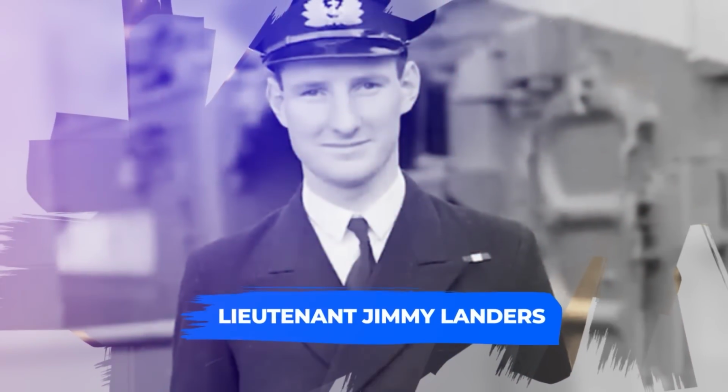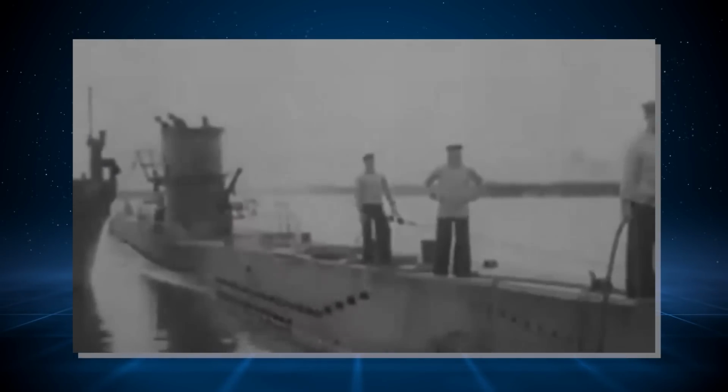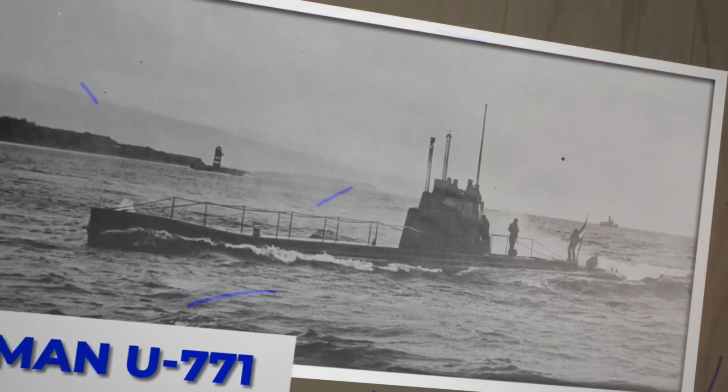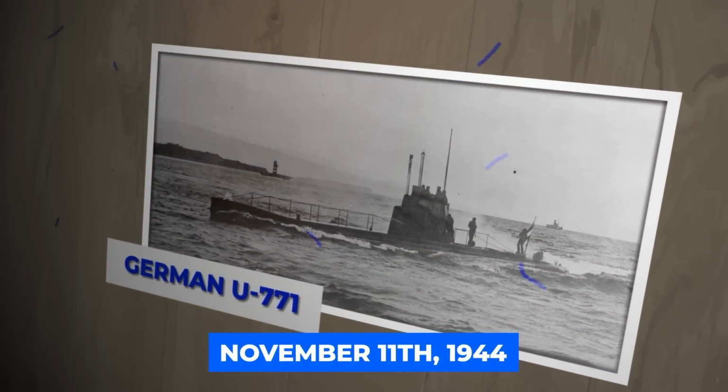The British submarine received orders to locate and sink the German submarine U-864, which was carrying crucial cargo destined for Japan. Lieutenant Jimmy Launders, a 25-year-old commander, led the submarine and had only been actively involved in military operations since March 1944, successfully sinking several German and Norwegian merchant ships, including the German U-771, on November 11, 1944.